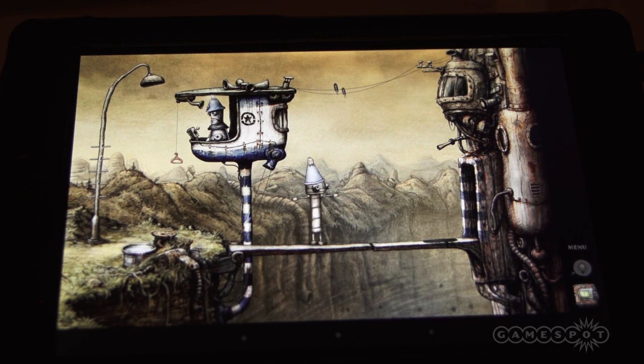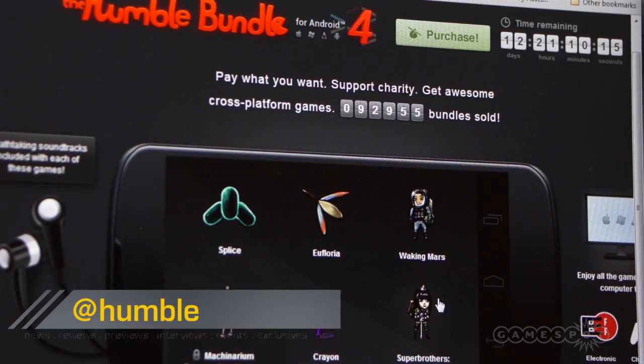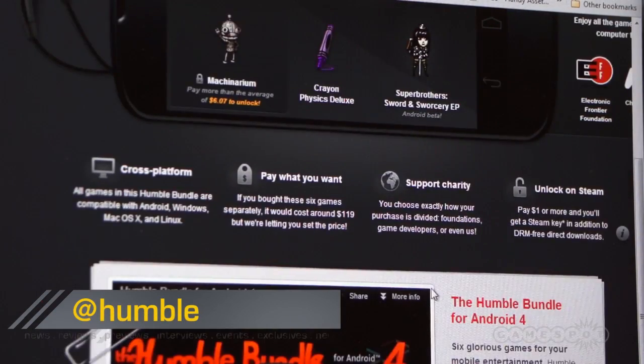The Humble Bundle for Android 4 is available until November 22nd, so if you're interested, you should get it soon.